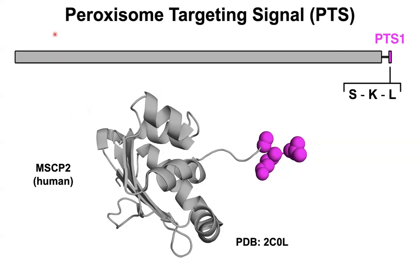So peroxisomal proteins often contain a peroxisome targeting signal, or PTS. And among these, in most cases, the signal is called a PTS1, and it consists of the amino acids serine, lysine, and leucine, or variants of it, at the very C-terminus of the protein. And the signal is also often connected by a flexible linker to the remainder of the peroxisomal protein, as shown here in this crystal structure of a human peroxisomal enzyme.